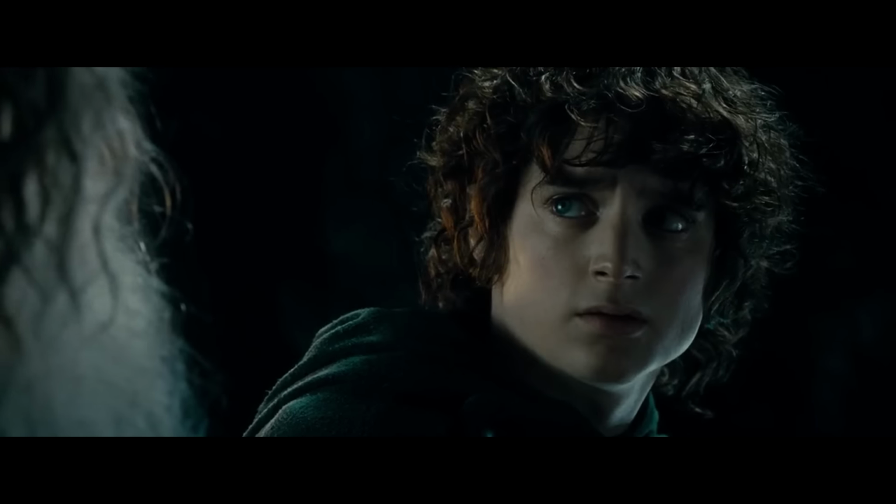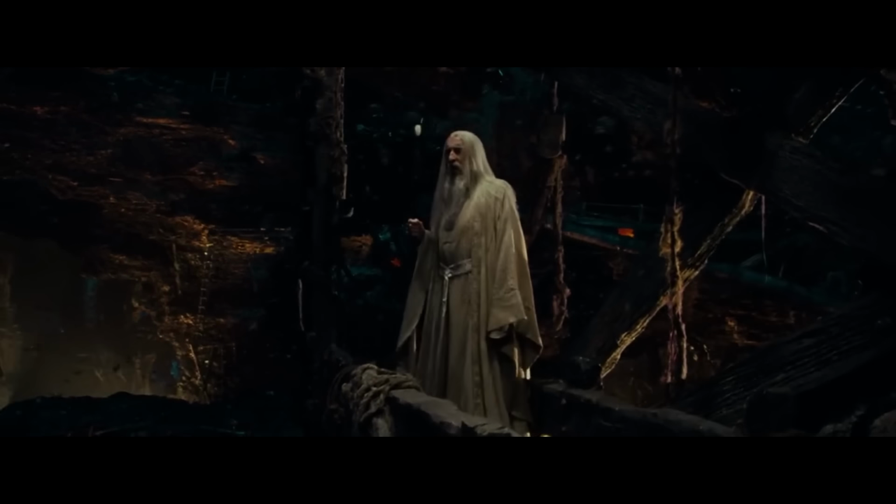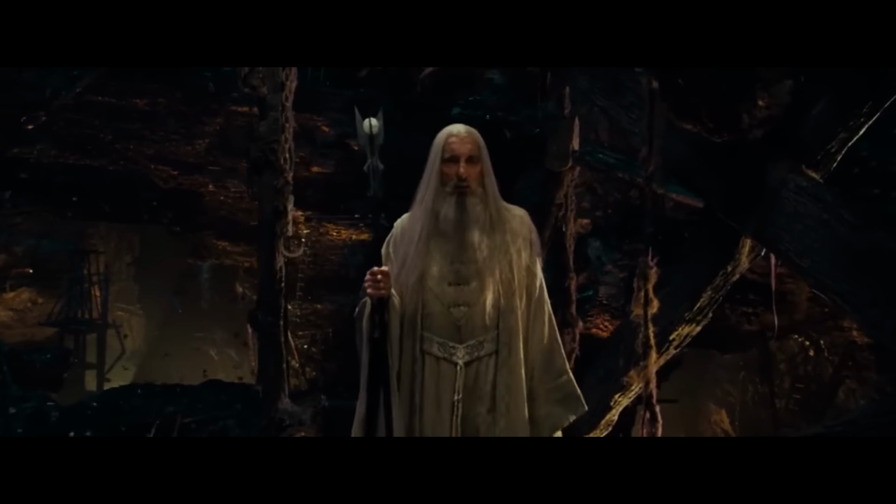I have one tattoo, and it is a Lord of the Rings tattoo. What does it say? Are you serious? It's a quote. It says, "All we have to decide is what to do with the time that is given us."